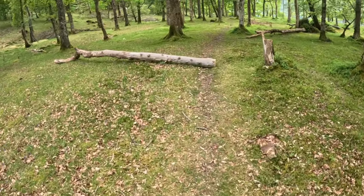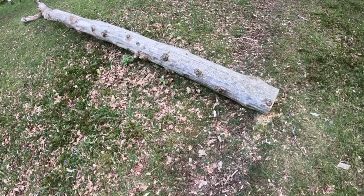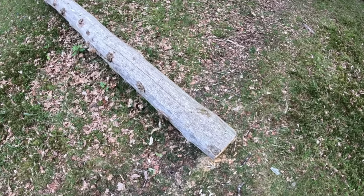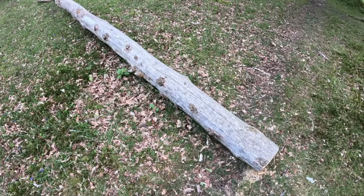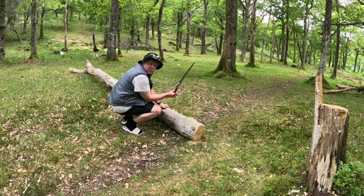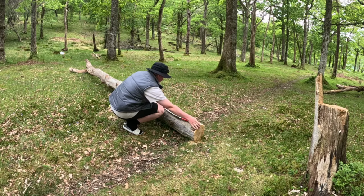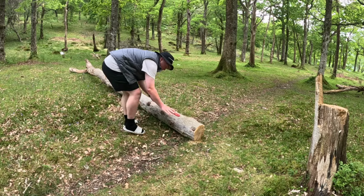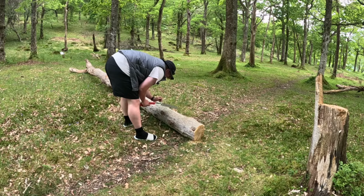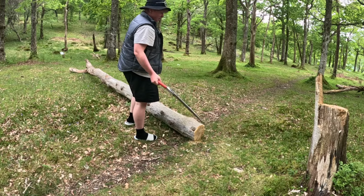Right, yeah, so I'm going to chop a bit off that tree. Someone's actually felled that tree. It is dead, but yeah. So I'm going to take some off that for my bedside table. But I need to go back and measure it first, so I'll bring you back. Right, so I've measured it, and we are about 2 inches off the top of the blade. So we're about there. So I'll get chopping this.